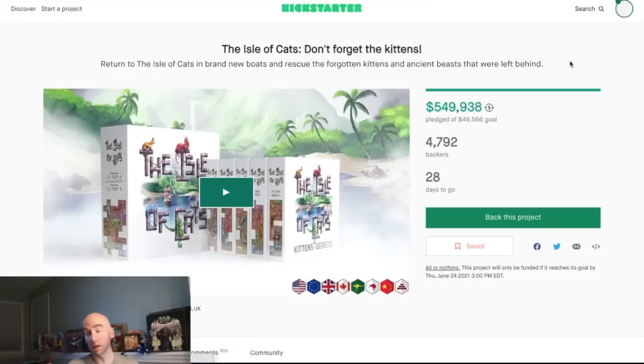Speaking of expansions, because I wasn't kidding about it being sort of a semi-expansion week, Isle of Cats is already over $500,000. And I have the original Isle of Cats. I am going to get it played sometime in the next week. Yeah, I keep telling myself that. Thankfully, I have 28 days to decide whether or not more Isle of Cats is going to be for me or not. But let's take me aside for a second.